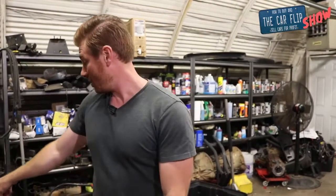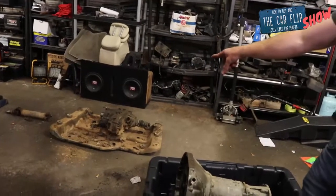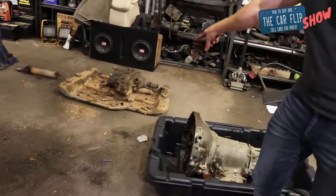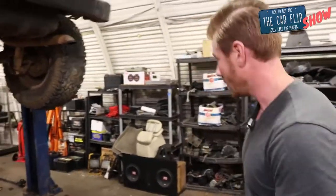So in a nutshell, that's what's involved in removing a transfer case and a transmission. Obviously that was way up high. We didn't get into the nitty-gritty of every single bolt. The transfer case had to come out first. That transfer case pan had to come out. Not every vehicle has a transfer case pan. The Wranglers do. Transfer case pan comes out, transfer case, transmission, and now it's doing it all in reverse.